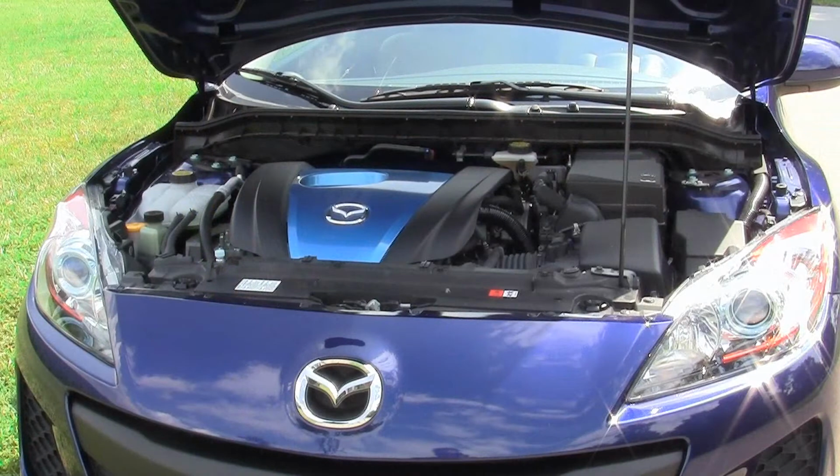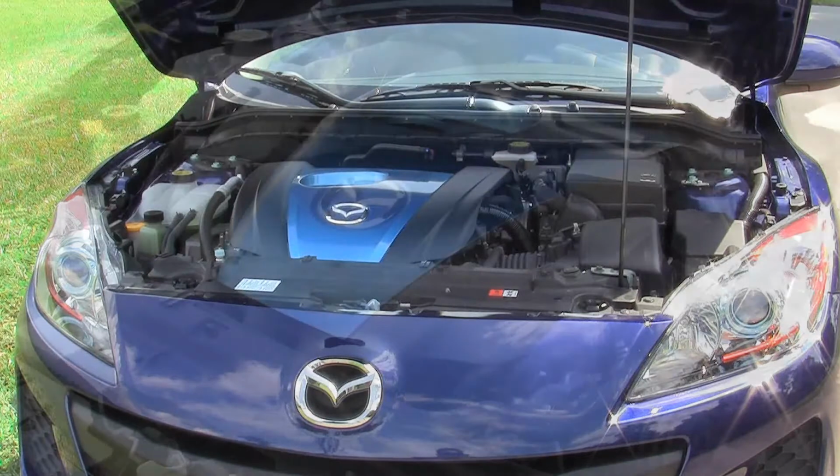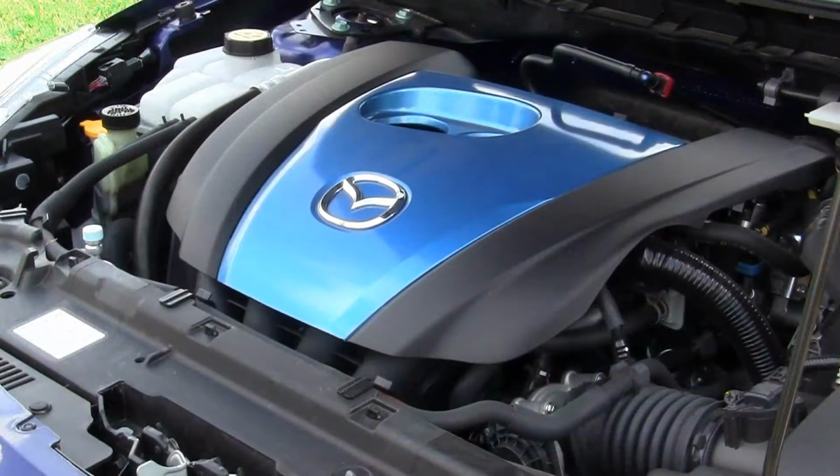Pop open the hood and you'll notice a blue engine. That's for the SKYACTIV. That means high compression and very high economy too. It's rated at 155 horsepower and 148 pound-feet of torque. Expect a 0 to 60 time of right around 8 seconds. Fuel economy is rated at 27 miles per gallon in the city with 38 on the highway. You can expect 31 miles per gallon overall.